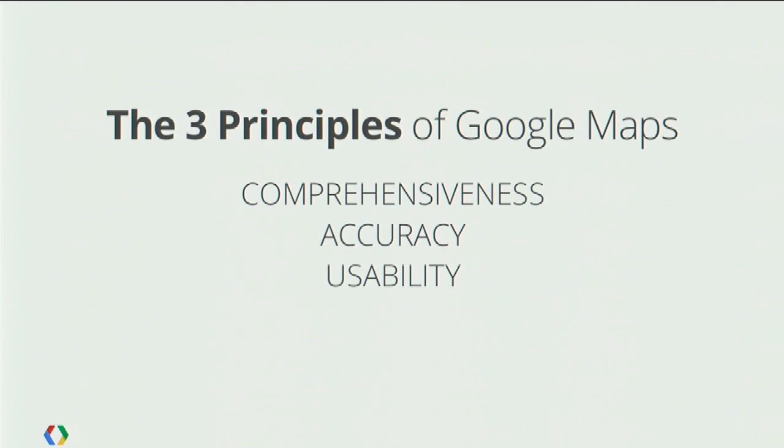The three principles of Google Maps are comprehensiveness, accuracy, and usability. And this is what we do whenever we think about what projects we're going to work on and how we're going to improve our data and our user experience. So the first is comprehensiveness.